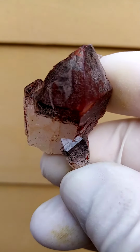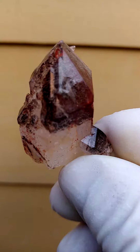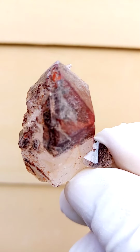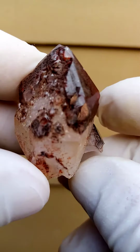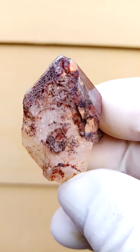I found this crystal quite interesting. This is from the Orange River general region, Northern Cape of South Africa, specifically from between Goodhouse and Witbank in the Northern Cape of South Africa. Now we talk of the Orange River quartz.